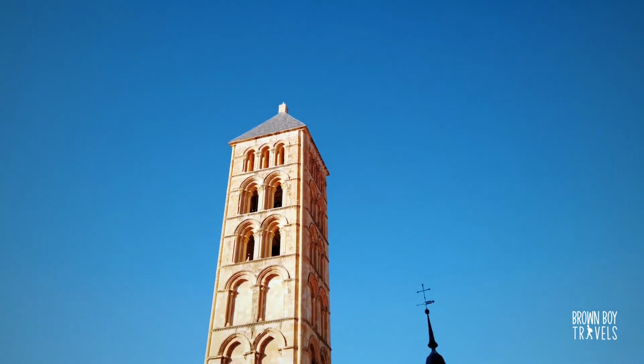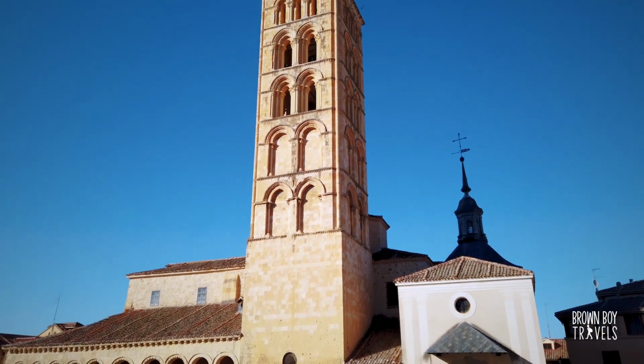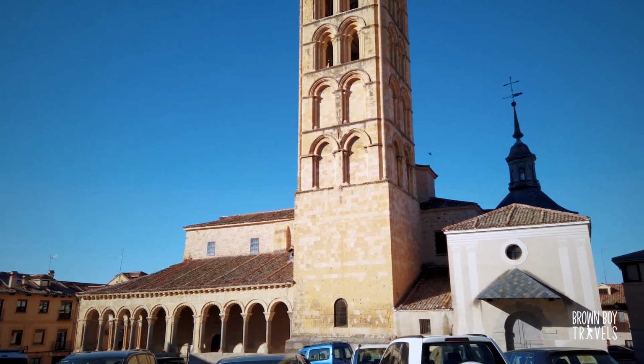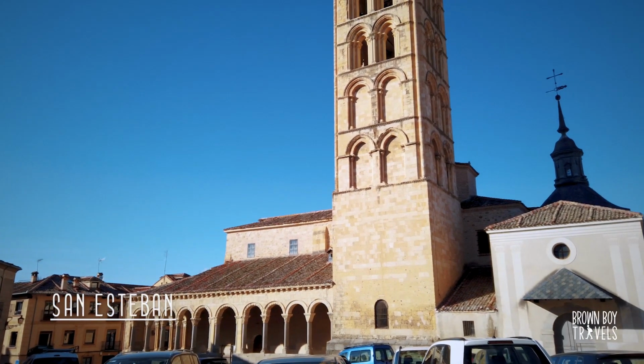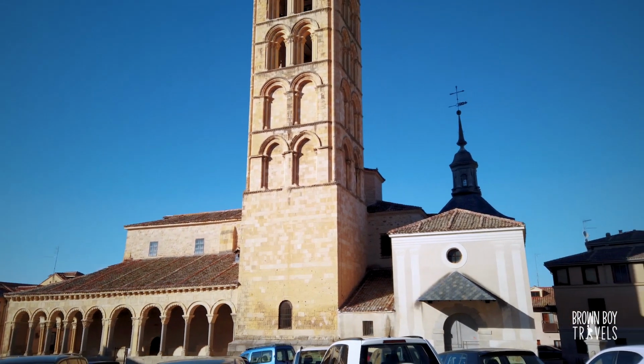Tower of San Esteban. It's one of the 20 Romanesque churches Segovia has. I mean, considering it's quite a small city, but they still have quite a huge number because it used to be a really important center for textile manufacturing, sort of like the Manchester of England.